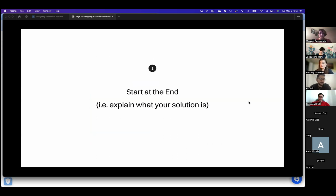At least in my experience, I feel like the most impactful case studies that I've come across always start at the end. And what I mean by that is explain what your solution is to me, right? Don't make me guess. Don't make me have to scroll all the way to the bottom of the page or somewhere in the middle of the page to try to understand whether your solution is a website? Is it a part of an app? Is it the entire app? So you want to be upfront about that.